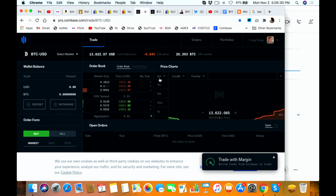Let me pull up to see what Bitcoin's doing as we speak. There was a little sell-off earlier, but then the bulls stepped in and started buying it back up. And now it looks like it's at 13,600. I think it was down as low as 13,200 earlier, but now the bulls stepped in and bought it back up. It's an amazing tug of war right now between the bulls and the bears, and it's hard to say who's going to win. But so far, the bulls have been doing a pretty good job.